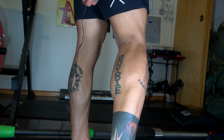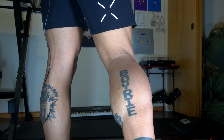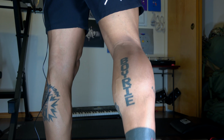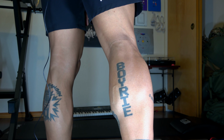Now, I do, oh, what the heck was that? So on my calf, I got my name tattooed there. I don't really know why, I just like the font. I wanted to use it, and I didn't know what to put, so I just put my last name, which is kind of douchey, admittedly, but I guess it still looks kind of cool.